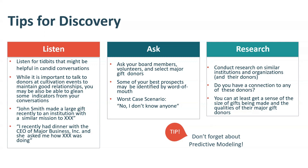So you're always listening for clues. You're always taking down and recording information that one day might be helpful to you in formulating an ask or getting them to consider making a big gift. And you gotta ask them questions. You gotta ask your contacts questions. You might get a lot of closed doors when you do that, but you can't be afraid of asking people for their opinions and for their ideas and what they would do and what they know. That's what's really important to building out some sense of knowledge about a particular person.